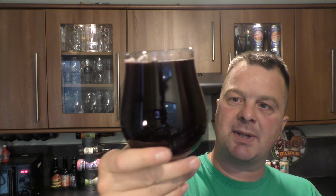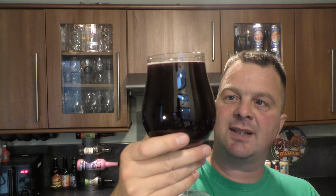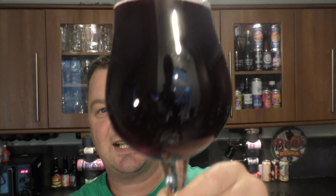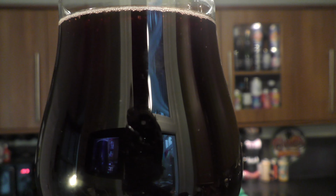Kriek, meaning cherry, usually cherry Krieks are barrel aged cherry, kind of sour style beer. Good levels of carbonation. I imagine there's a bit of haze in there. You can see a little bit of haze going on, but yeah, look at the colour. It almost looks like a stout, but you can see the cherry hue at the bottom of the glass. Beautiful carbonation.